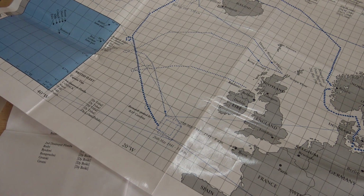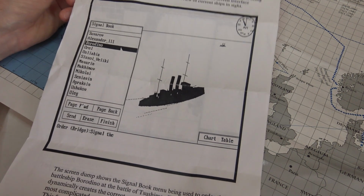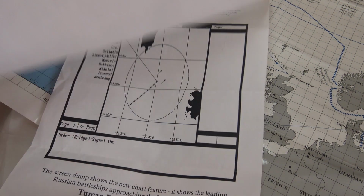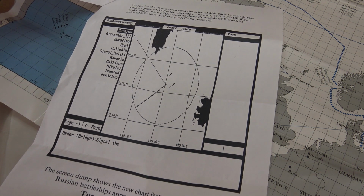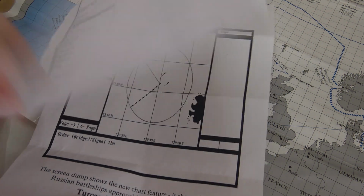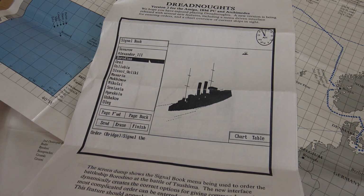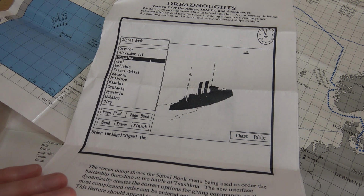So I've got masses of stuff here, and it really put me in mind of, there's a sort of screenshot. It shows you what the images were like that you got on the screen. So nothing like the sort of Atlantic Fleet or World of Warships or anything like that. The sort of naval games that you can play on the computer now.